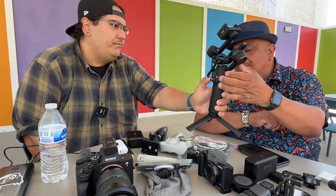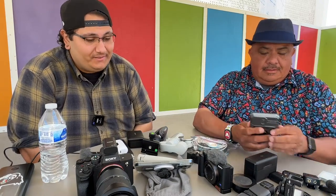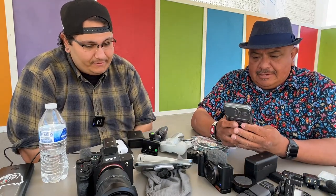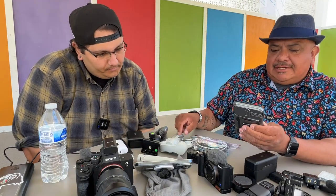Is this zoom in? This is zoom? Yeah, for when you use the app. The weight is serious. It feels good, for sure. Oh, the small gray one is the DJI, the 4. The budget one. That's budget. Yeah.